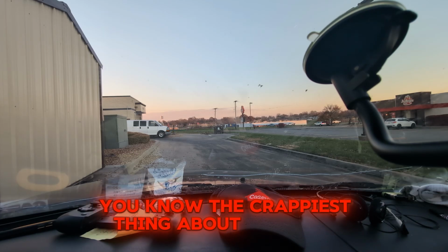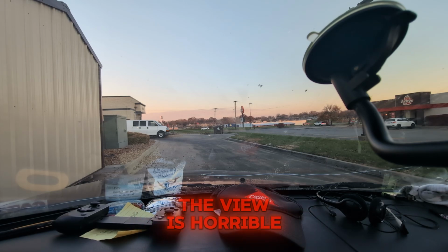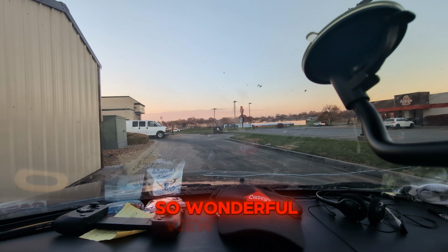The crappiest thing about living in your car, at least around here, is the view is horrible. Yep, this is what I got, because the safe place I found to park is literally in the little alley behind my work. So, wonderful view, really.